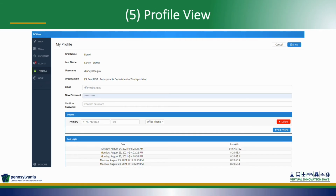In the Profile tab on the left-hand side of the page, you will find the information you provided on your user request access form to MView. Here you will find your first and last name, your username, your organization, and your email. Here you can also change your password. Also, it will show you the last login that you attempted on the MView platform.